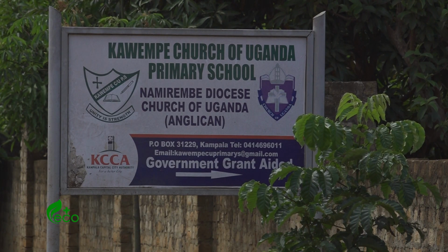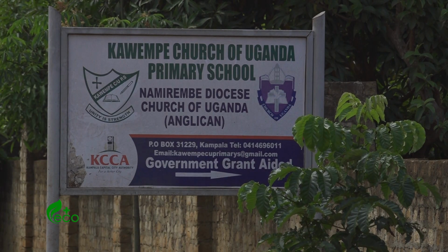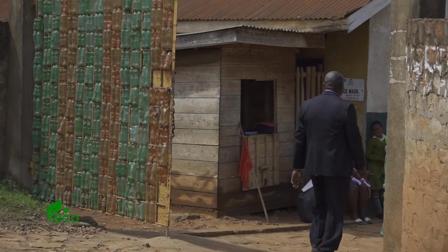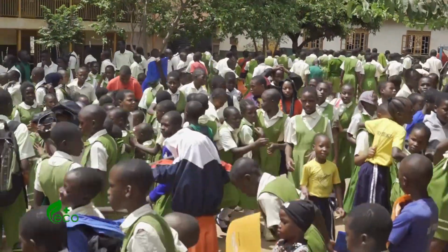Kawempe Church of Uganda Primary School, located in Kawempe Division in Kampala, was established as a private kindergarten in 1949. It has since become a government full-aided primary school with many pupils.